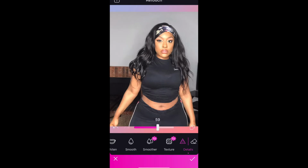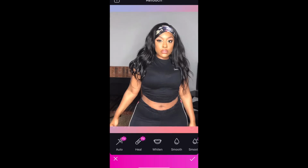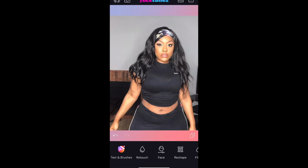And I'm just kind of playing with it, going up and down to get it to the amount of detail I want to use. So then I'm going to go back to detail. And then I'm going to actually do my hair, because I want my hair to just stand out, look really black, and just kind of really, really pop. So that's a little trick you guys can use. The detail button makes everything pop.